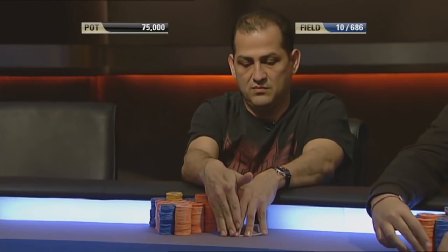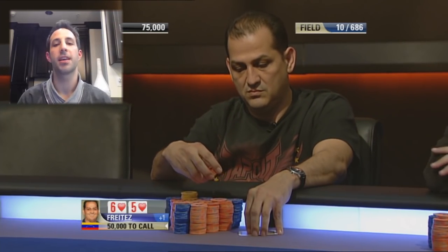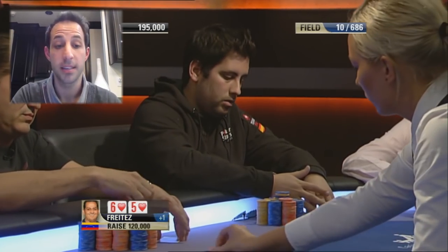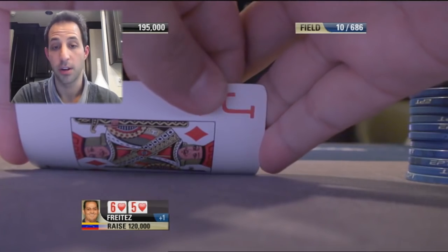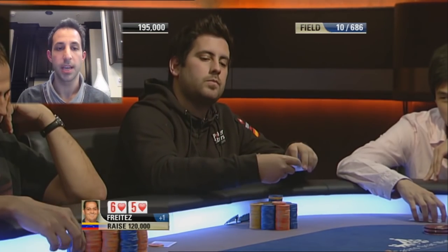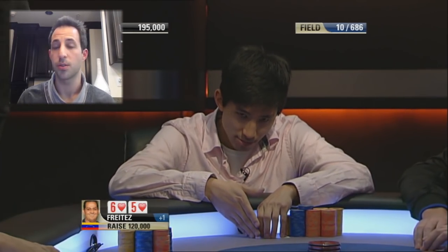This hand kicks off. Blinds are, I think, 25,000, 50,000. And final table, EPT, main event. So this hand kicks off with Freitez in mid-position, notorious angle shooter in this tournament, apparently. He opens to 120,000 on 25,000, 50,000 blinds with 6-5 of hearts. Decent open, pretty standard. I'm assuming he's one of the chip leaders at the final table. Two people behind him, and he's in the hijack, I think. So totally standard open here.